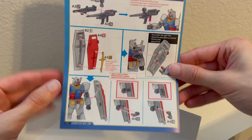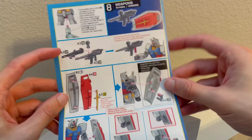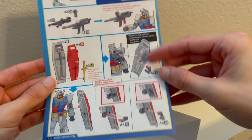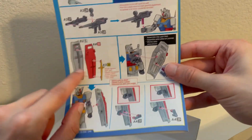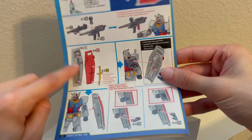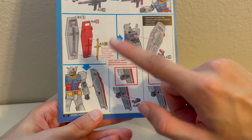And finally, on the last page, we do get a bit of color here, showing that you can connect it to an action base, and then showing off the weapons. And yeah, so there is all the color separation for the shield, so no stickers required for that. So you get the yellow, the red, and the white. And then it goes through how you can store it on the backpack, and then how you can store it on the arm, of course.